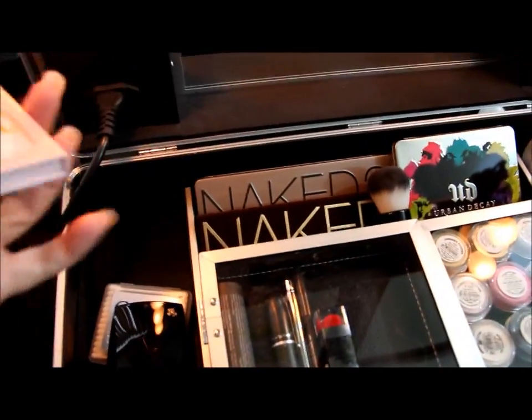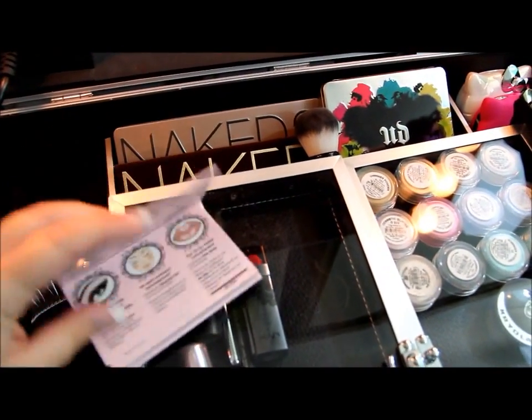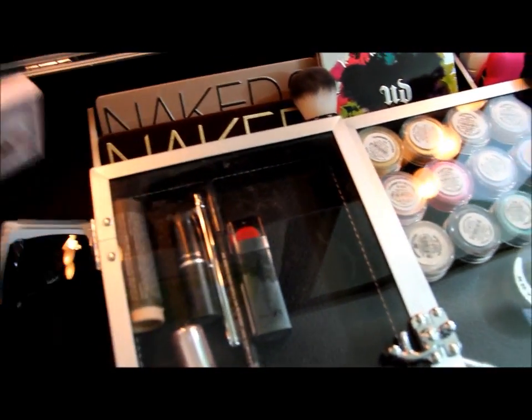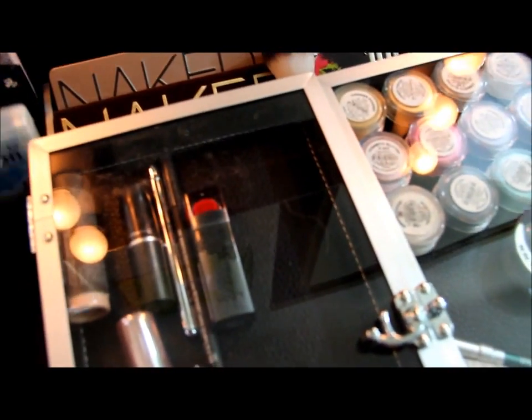And then this is the Too Faced Naked palette that Sephora had for 500 points. And I ended up saving up my points. And I was so happy that this was one of the options because this is a super pretty neutral palette. And it was for free, which nothing's better than that. So just stack that there.